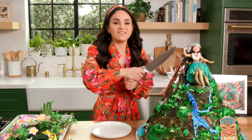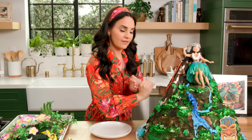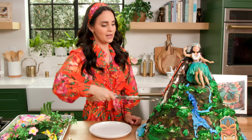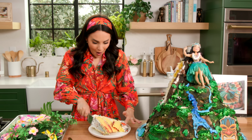Let's cut into it, see if there's anything fake on the inside. Like if this is all cake or if there's foam. Oh, that feels like cake. Oh, I feel a cake board. Oh, right on. All right, looks like we've got some structural support. We need a big, this is so much cake. Oh my God.